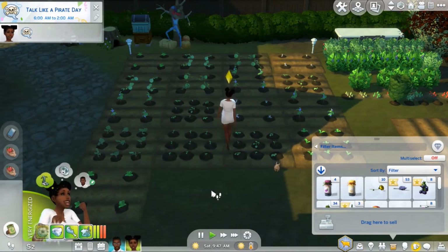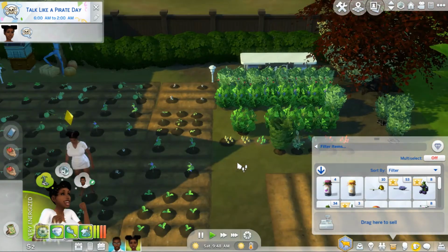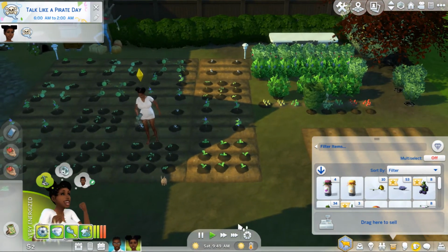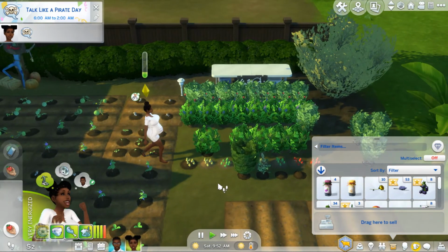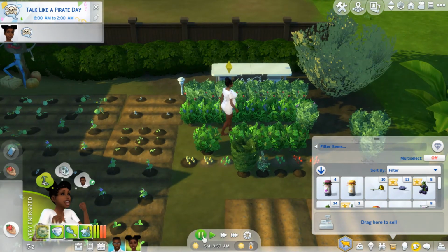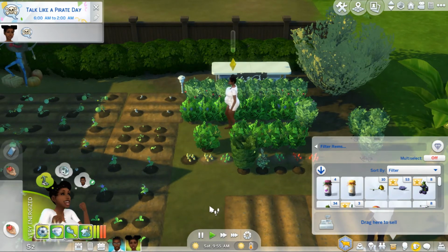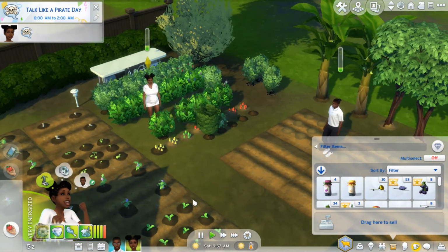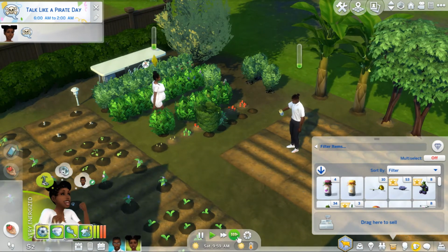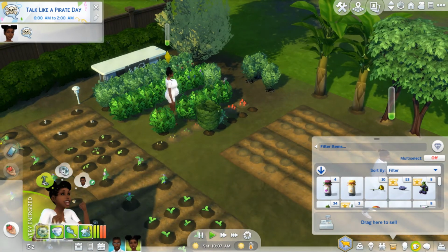Girl, she like she about to bust, literally. Come on, Nate. All I need you to do is get this, and then we can go. Oh, she needs a bathroom.